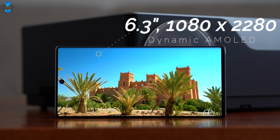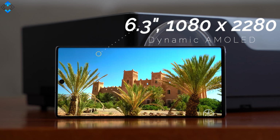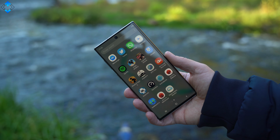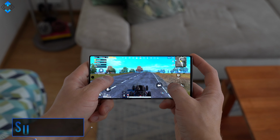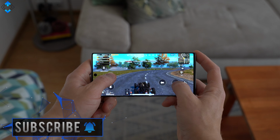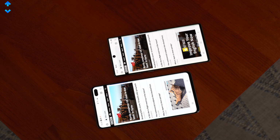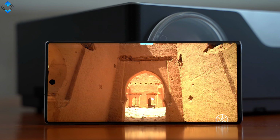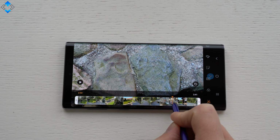Let's address the elephant in the room, the display resolution. It's a 1080p panel in comparison to the 2K resolution screen found on the Samsung Galaxy Note 10 Plus. A lot of people were disappointed by this Samsung decision, but in real life, the screen on this device is one of the best out there. In fact, you might even have a hard time noticing the difference between Full HD and 1440p display, meaning that it's not all about the numbers. The screen is tack sharp and it looks just as good as on any other Samsung flagship phone, which usually sets the bar for all other smartphones in terms of display quality.